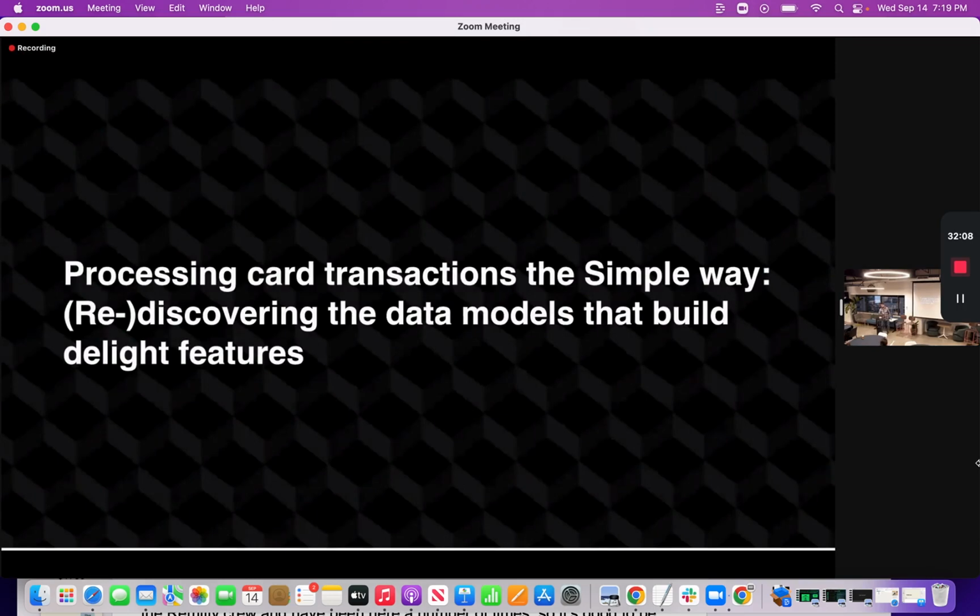About processing card transactions the simple way, rediscovering the data models that build delight features in your neobanking products.